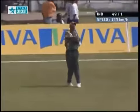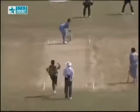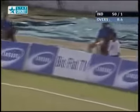It's the outside edge, flies away, just a single. That'll bring the 50 for one. One wicket. It was a welcome relief for the South Africans. Flashing blade, it'll go for four. What a good shot to start with. Man, he's a good player.